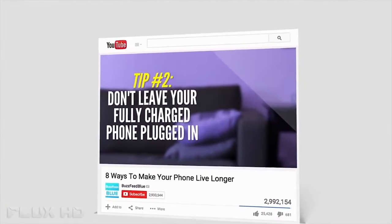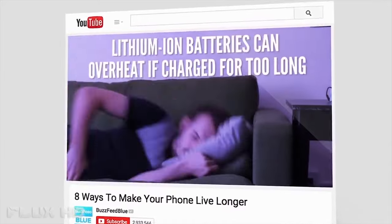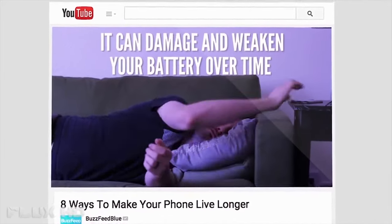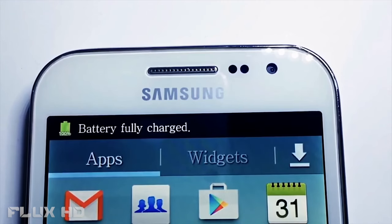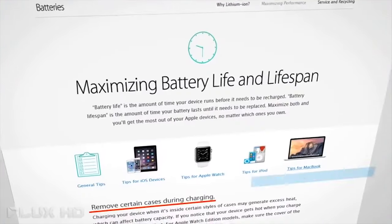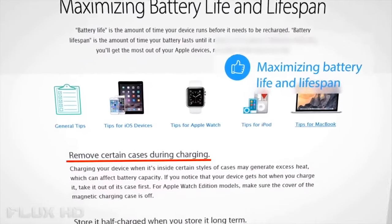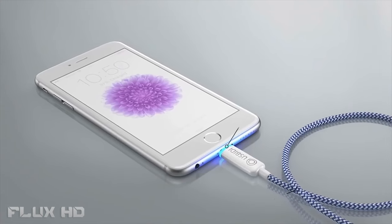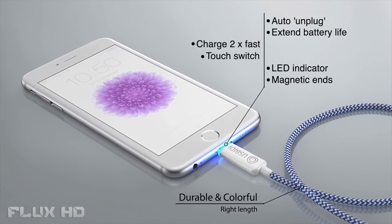So, experts warn us, don't leave your fully charged phone plugged in. Lithium-ion batteries can overheat when charged for too long. Samsung says, unplug once charge is complete. And Apple tells us, remove certain cases during charging. But we can't always follow them, can we? That's why we created U-Speedy.